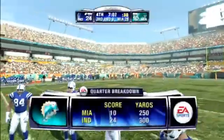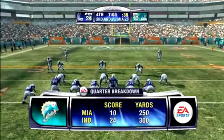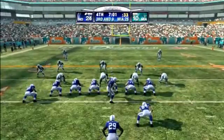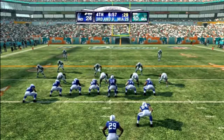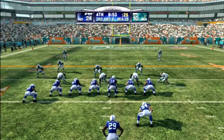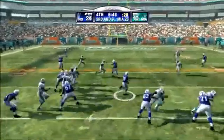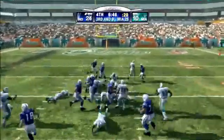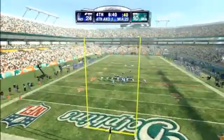3rd down once again. Let's see if they can convert this one. Offset I formation in the backfield. They're changing the play. Here's the halfback. And it looks short from up here. A gain of 8 on the carry.